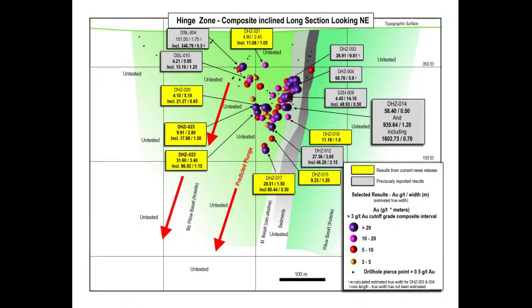The next image shows an update of the Hinge Zone long section from February of 2019. So this is a couple of months ago, but we continued to define more high-grade gold zones. And importantly, in this work, we began to notice that we had multiple parallel zones of high-grade gold mineralization. So effectively, there wasn't just one high-grade gold-bearing vein. There were multiple sub-parallel high-grade gold-bearing veins.